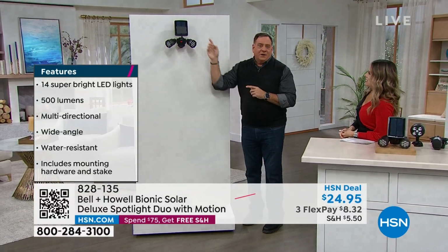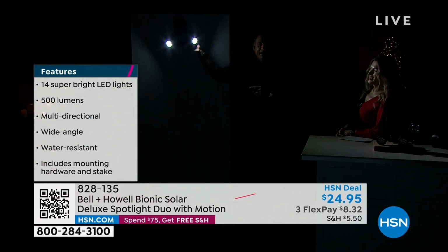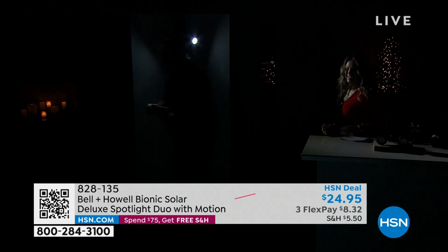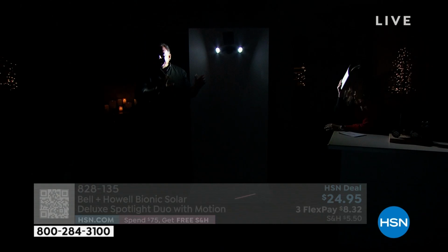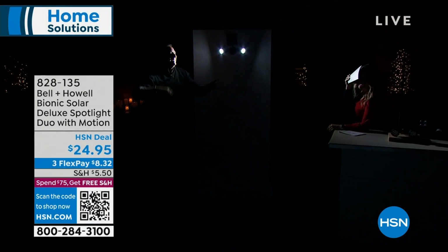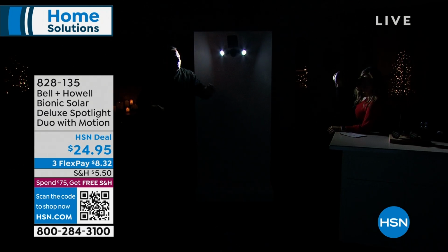We put some tape over the light sensor. Now, that just came on, Val. Look how bright that is. I've got you lit up over there. I'll stand over here, and I'll put one light on me. Look how bright these lights are. If you were here in our studio, you could see she's kind of blocking because it's so bright. It's 500 lumens. That's a lot of light, and it's lighting up this whole area of the studio.